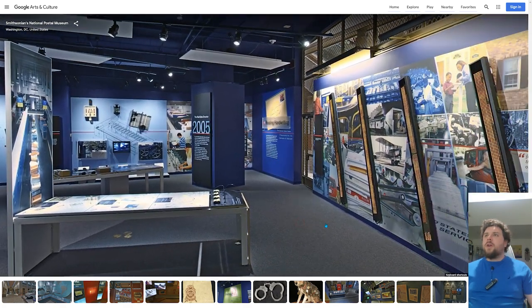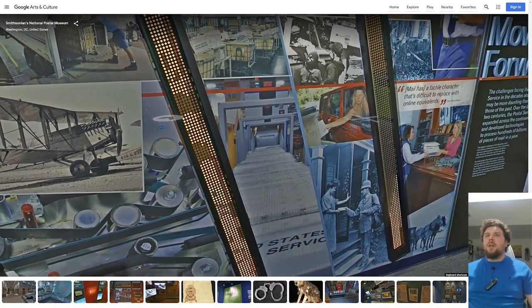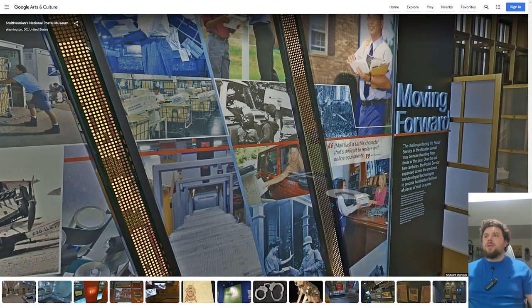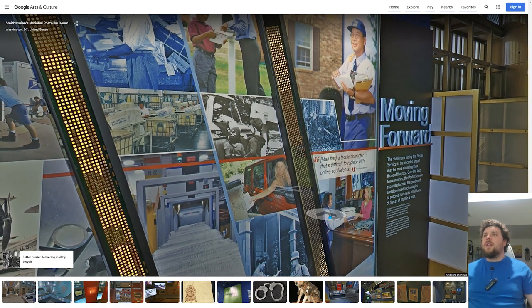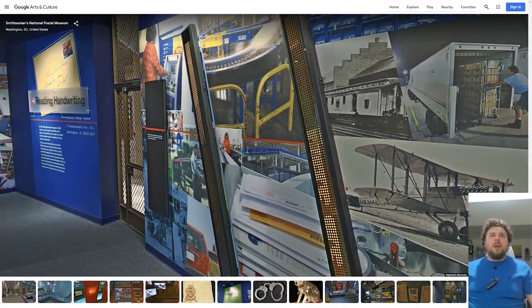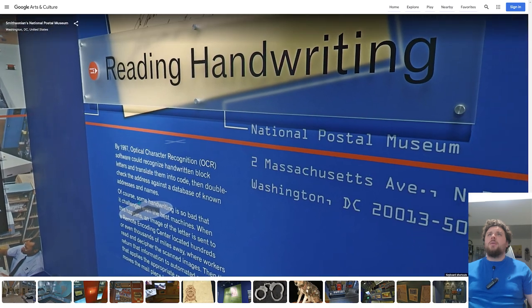So this is fairly current. They have a little collage here of all these different. There's an actual gentleman delivering the mail. Mail has a tactile character that is difficult to replace with online equivalents. I would agree with that. There's a difference between getting a letter and an email.